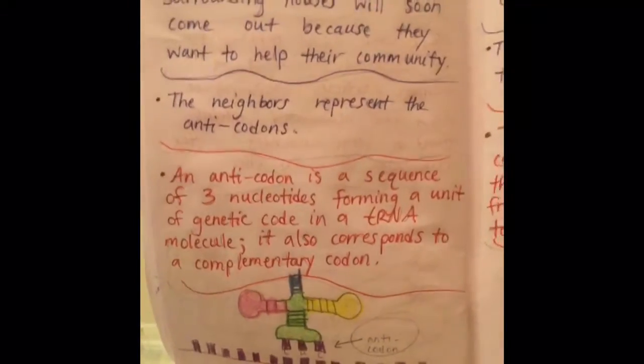The volunteers have brought the tools with them to build. The neighbors in the surrounding houses will soon come out because they want to help their community. The neighbors represent the anticodons. An anticodon is a sequence of 3 nucleotides forming a unit of genetic code in a tRNA molecule. It also corresponds to a complementary codon. And here is my drawing that represents the anticodon.